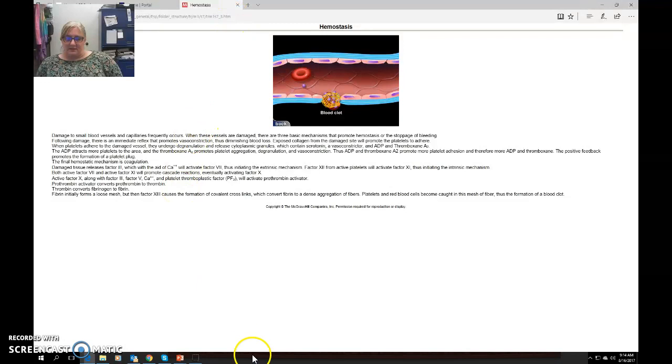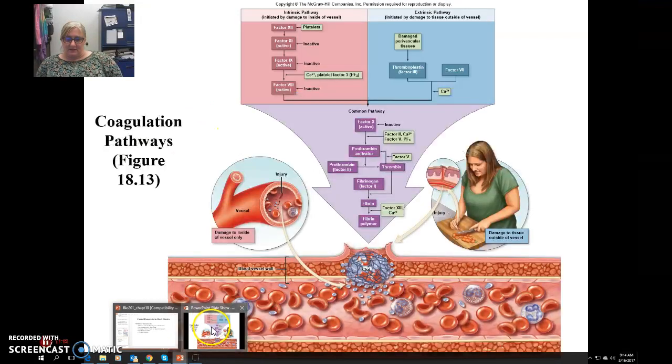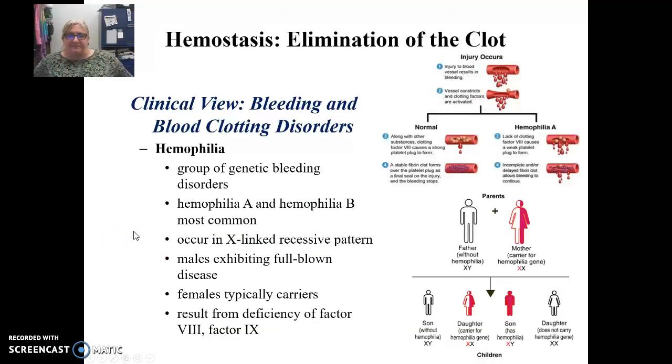All right. The last thing we'll talk about then are some disorders associated with blood clotting. One of these disorders is known as hemophilia, and this is probably the most widely known blood clotting disorder. Hemophilia is the inability to clot blood, and it's typically associated with the inability to produce certain protein blood factors.